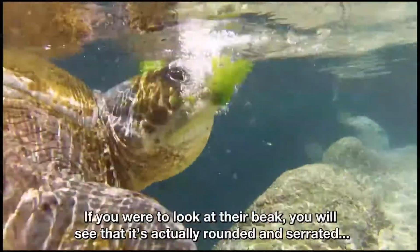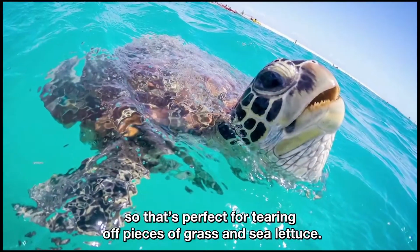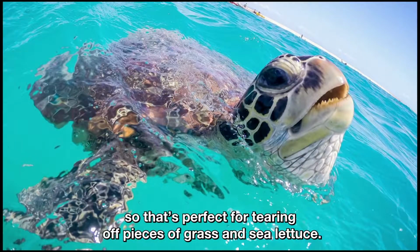But if you were to look at their beak, you will see that it's actually rounded and serrated. So that's perfect for kind of tearing off pieces of grass and sea lettuce.